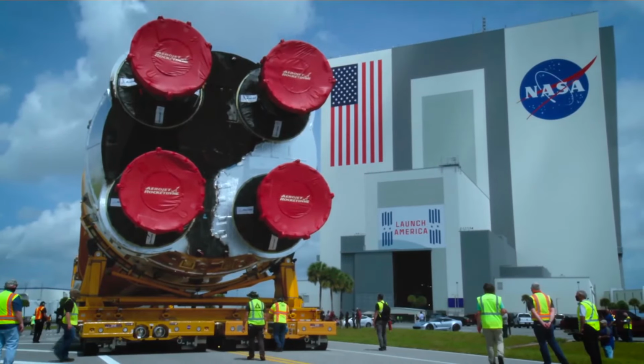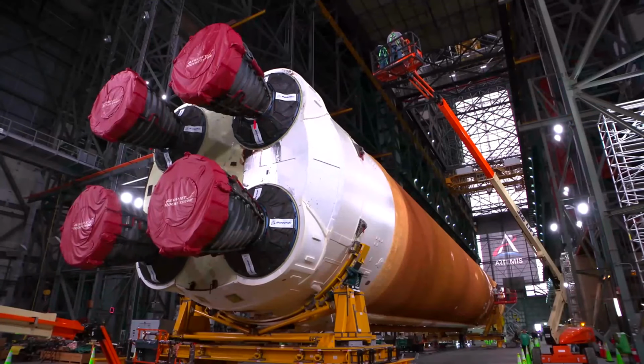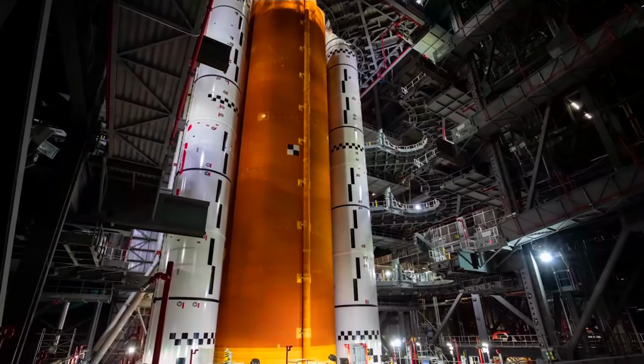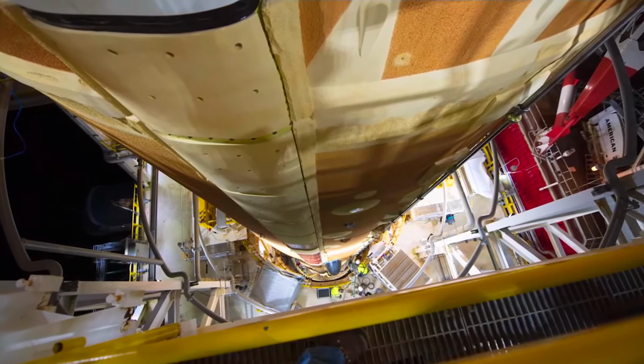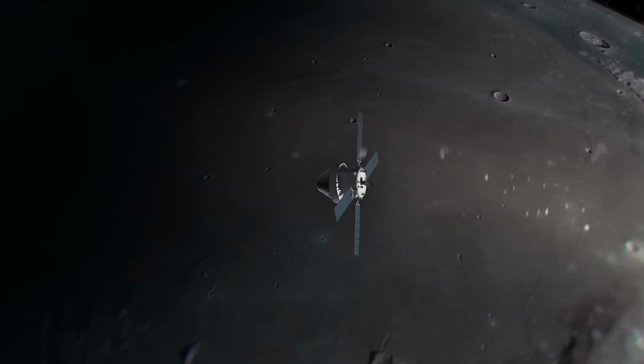Following its arrival at Kennedy, teams moved the core stage into the VAB, where it was lifted by a crane and placed in between the twin solid rocket boosters. Serving as the backbone of the rocket, the core stage will provide more than 2 million pounds of thrust to help send the Orion spacecraft on its trip around the moon.